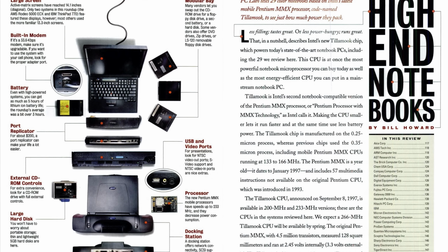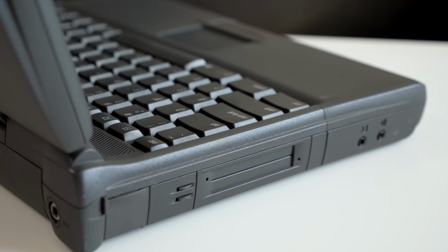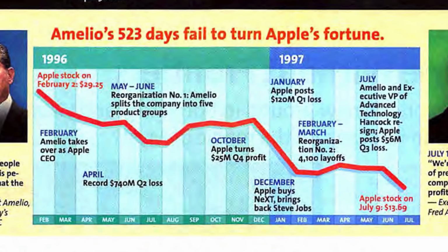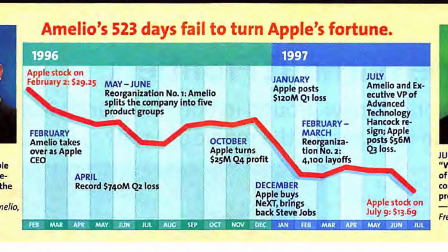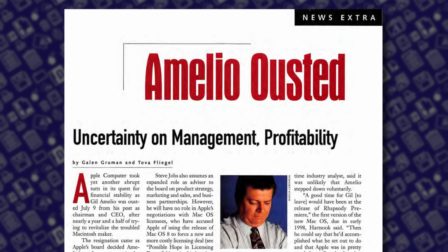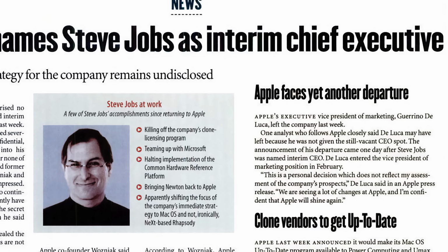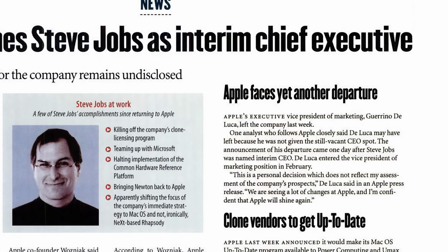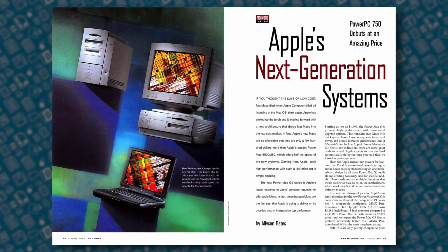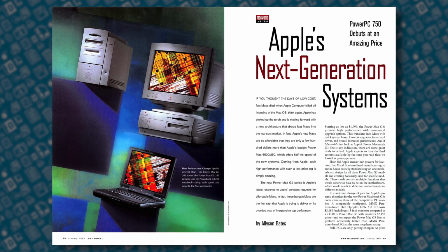Competition with PC laptops in 1997 was heating up, and the 3400's early performance lead was eroding. Apple itself had been going through some very turbulent times. CEO Amelio was ousted in July of that year, and Steve Jobs hastily took over, which at the time was believed to be temporary. The company needed another win, and putting the new G3 processor in a PowerBook was an easy way to do it.